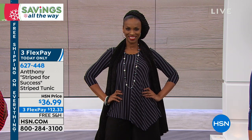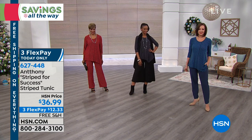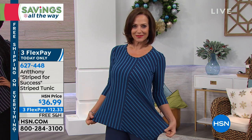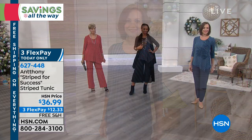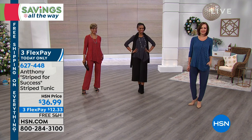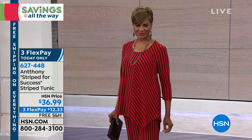It's a science to do something like this. So it's a 29-inch long tunic. Donna's showing off the midnight blue multi. We also have Inger, and she's wearing the black multi. And Ingeborg is wearing the red multi. It's our 95% poly, 5% spandex. That's our go-to that we love, that beautiful memory. It skims the body, machine wash, easy to care for, travels like a dream. It's such a cool piece.